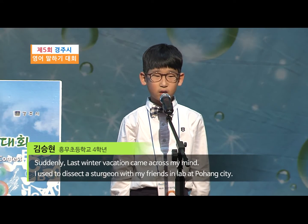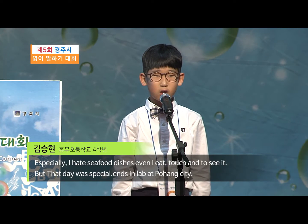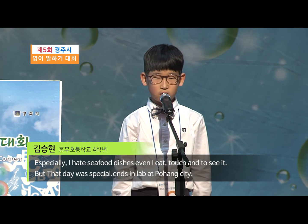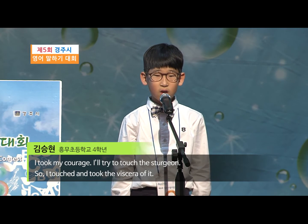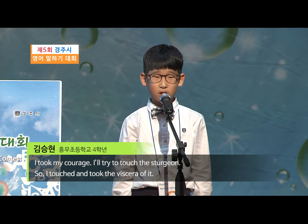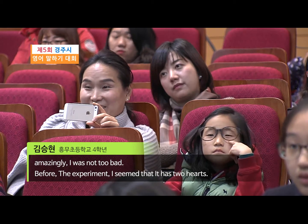I was dissecting a sturgeon with my friends in a lab in Pohang. I actually hate eating, touching, and even just seeing seafood dishes. But that day was different. I gathered up the courage and touched the sturgeon. I actually touched it and handled its intestines. Surprisingly, I thought it was fine.